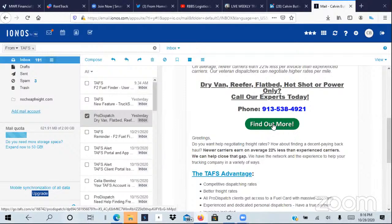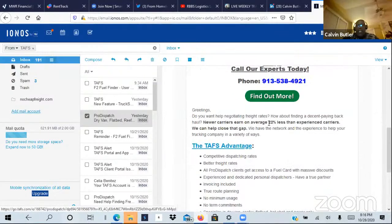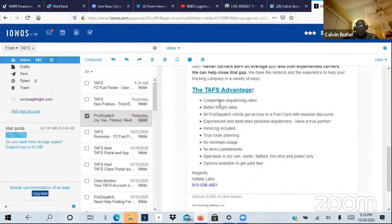It's creative thinking. It's not devil broker because we're not brokers. So that's the advantage of being a dispatch firm. All right. The TAS advantage: competitive dispatching rates, better freight rates. All Pro Dispatch clients get access to a fuel card with massive discounts. Now that's a great deal right there, because we can get all our people on the same fuel card.